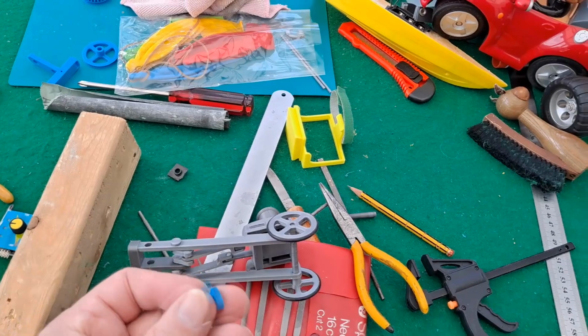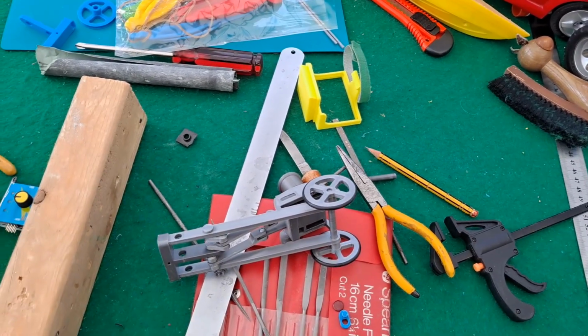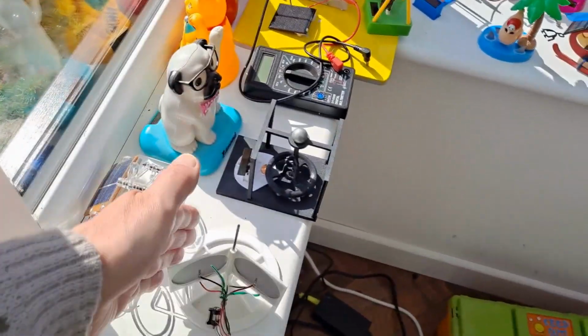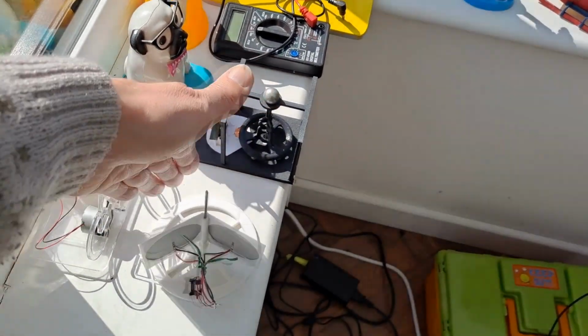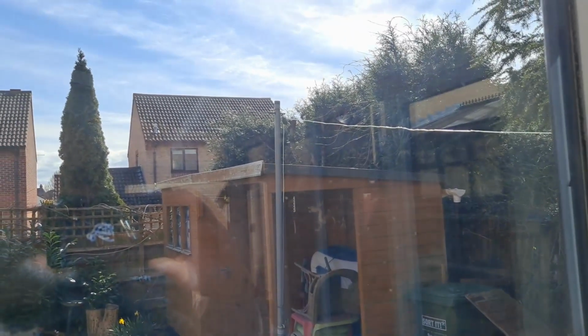Started trimming the bits to replace the broken bits on the air engine car. I think I showed you that one this morning. I do love that, it's just so simple. Yeah, we might have to go out for a walk this afternoon. That is too nice out there to leave it.